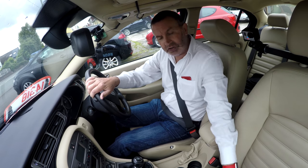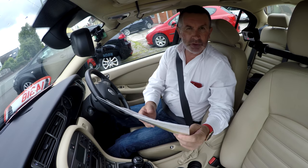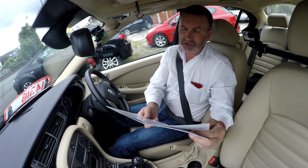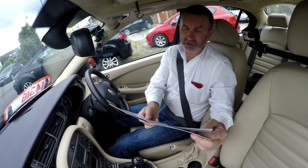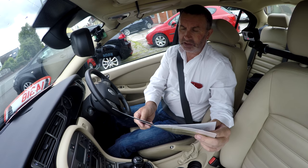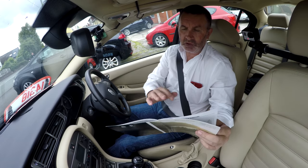The car's got a full service history, mainly with Jaguar. It's 2009-09, only 43,000 miles, so very low mileage. First service Stratstone, 15,523. Second service, 2012 November, 30,012 miles. Third service, again, 2014, 34,906. And then Kentdale Jaguar, at 40,638, and a full service. All the others are Jaguar stamps.